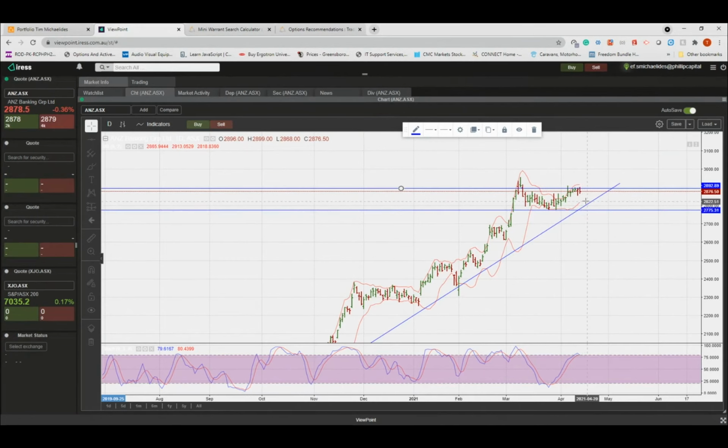The strategy I do if it drops down to trend will be different to the strategy I'll do if it breaks through resistance. And I'm not going to talk much more to that, but we have various strategies we apply depending on what we're seeing on the chart. Okay, we've got strategies using options. We've got strategies using mini warrants.